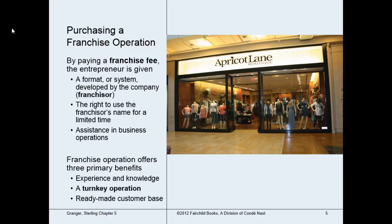Usually the franchisor will help guide the franchisee through the early stages of the business to ensure success, since the franchisor's reputation and profitability is dependent on the future of the franchisee's success. So they're going to help you because they want you to succeed because you affect their image and their profitability.